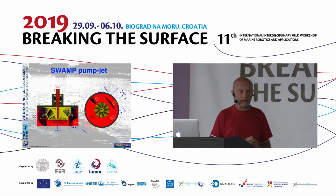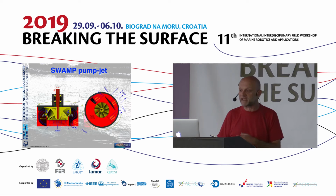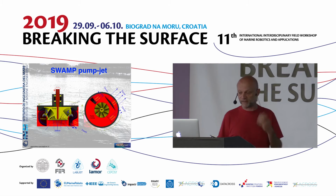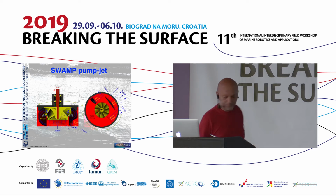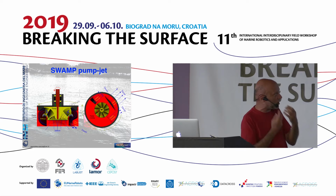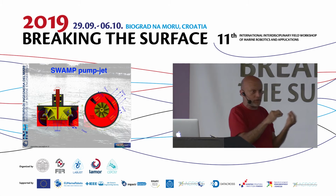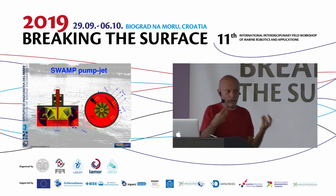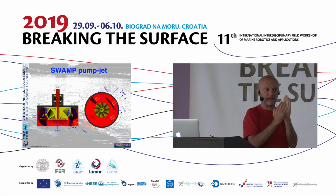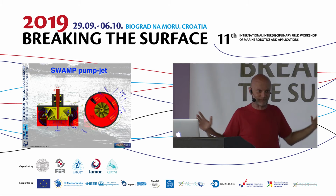One particularly innovative part of the vehicle is given by the propellers, the actuators, because they are pump-jets. Pump-jet is a quite new concept applied to small autonomous vehicles. The idea is that you have a pump that collects water upward, and then the water falls down through a nozzle, a kind of jet motor, but with a small interaction with the environment. To have horizontal thrust with a vertical motor, you can put it inside the hull. So if you look at the vehicle, it seems to have no motors.